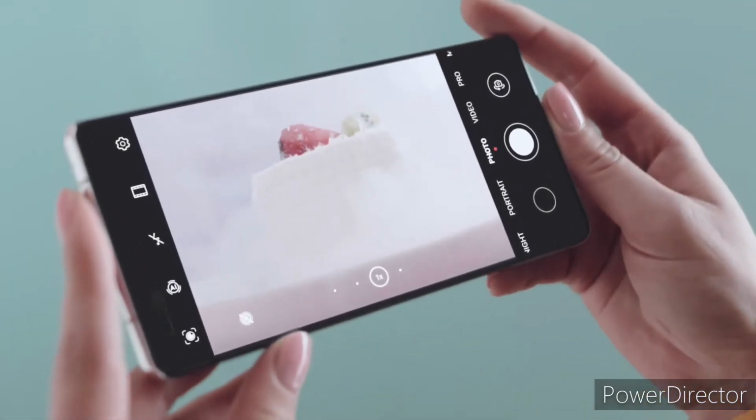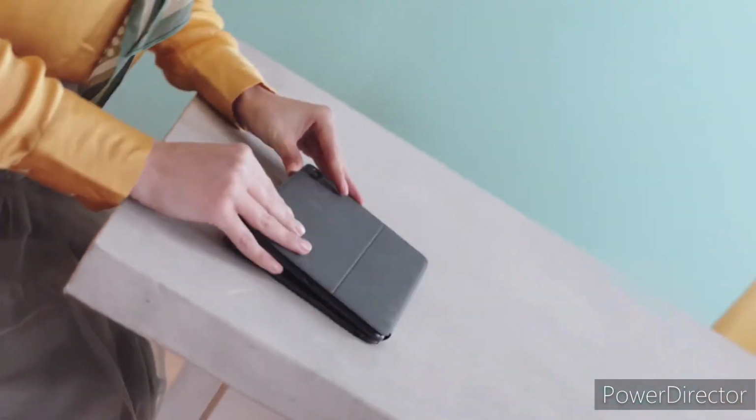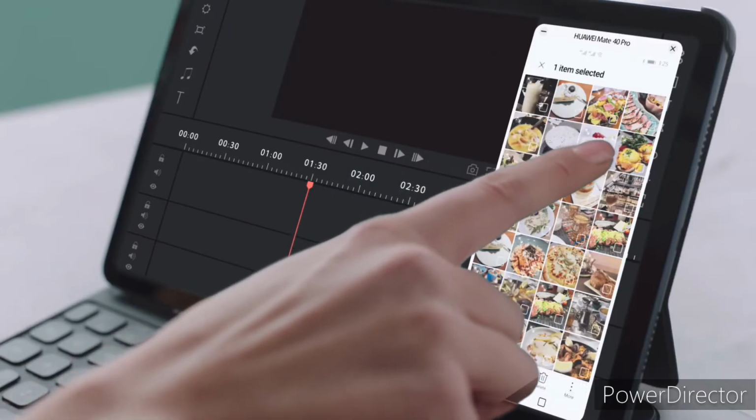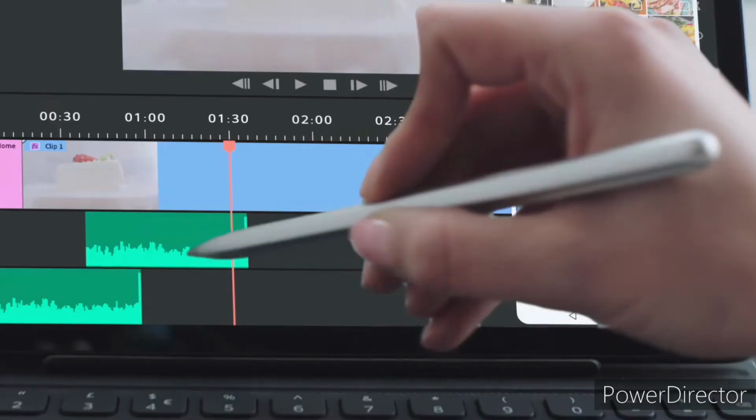And finally, the pricing. The device will be offered with a price tag of $225 in Iraq and $233 in Kuwait.